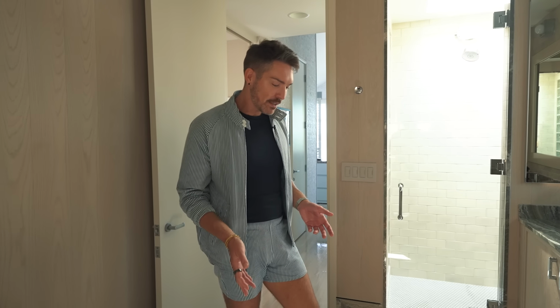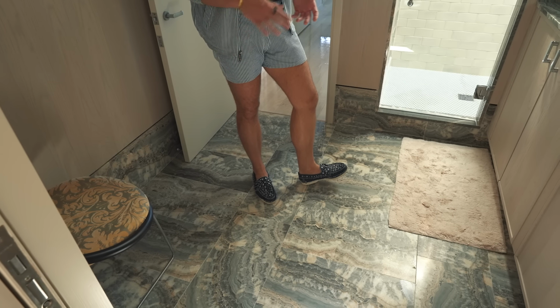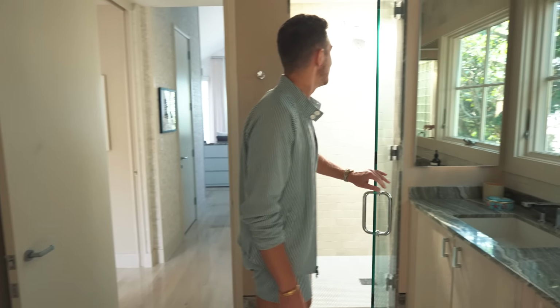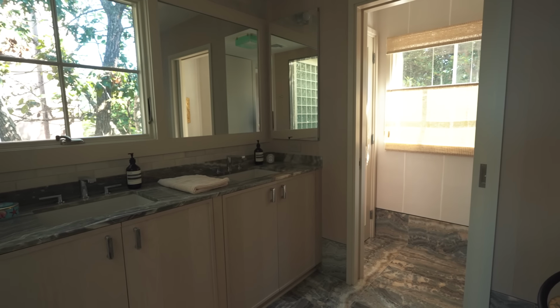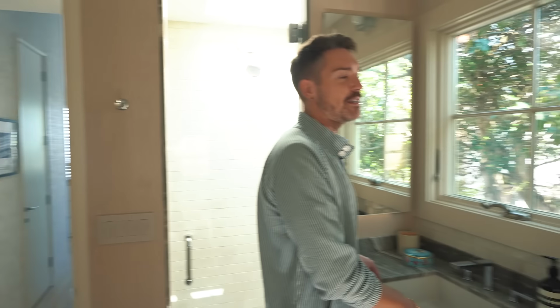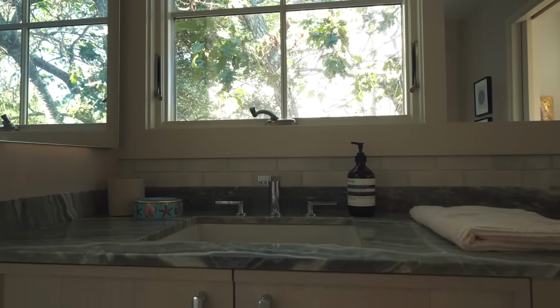And I used this onyx, which I know people usually think of as being very fancy, but this gray onyx, when you hone it, I would argue it has a very beachy, organic kind of feeling, and I think it's totally appropriate. I love the shower, so I have double shower heads. I have the big skylight in there, and it's just a really nice way to wake up in the morning and feel like you're outside without being outside yet. And then I love the natural light of having the window over the sink, and having two sinks, of course, is paramount for any relationship.